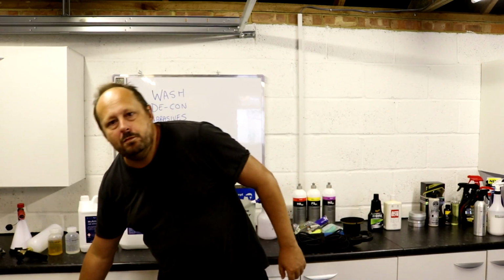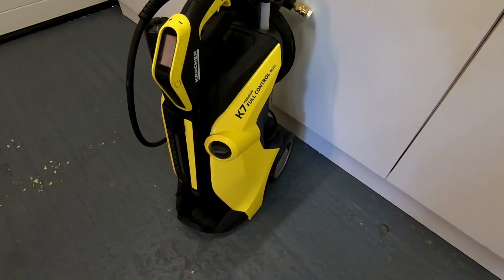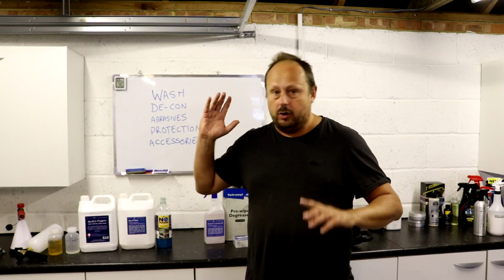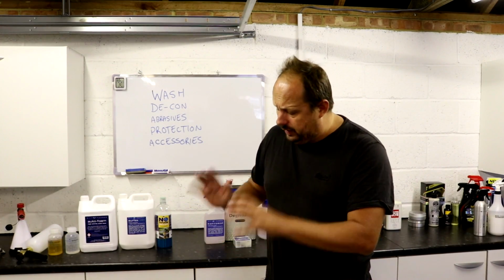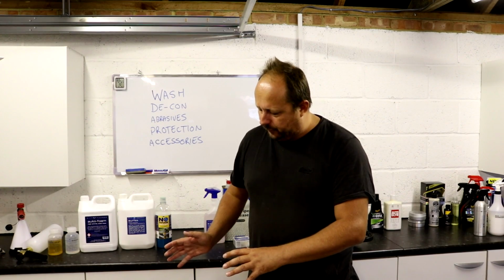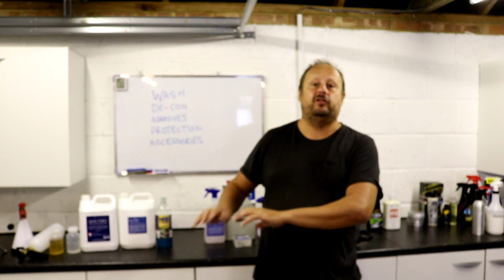First thing, guys, you must have a pressure washer. Now I've spent the money now. Spent 350 quid on a Karcher K7 Full Control, 5-year warranty. Amazing bit of kit this is. It's a great thing. I really rate this pressure washer. I've had it for a few months and it's just been perfect. Virtually perfect. 5-year warranty, so if it busts, no problem.